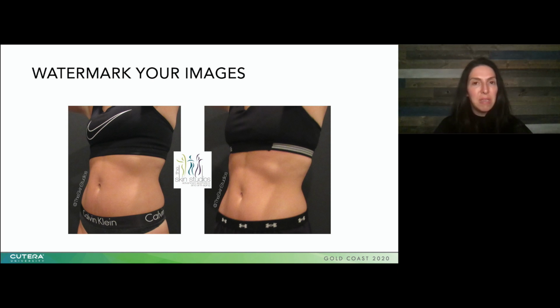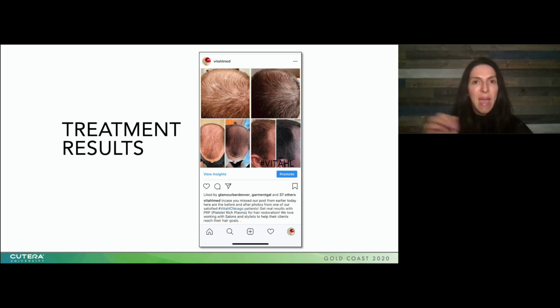And I say that because I've done it wrong before. If we go back to this image here, we see this gentleman, he's got great results of his hair before and after. What's happening in that bottom right corner of the image? It says Vital on it. That's our watermark. Can't see it very well, but it's also easy to crop out. So somebody took this off Facebook and they downloaded or saved it to their photos, cropped out our watermark, and they went ahead and posted it as their own.